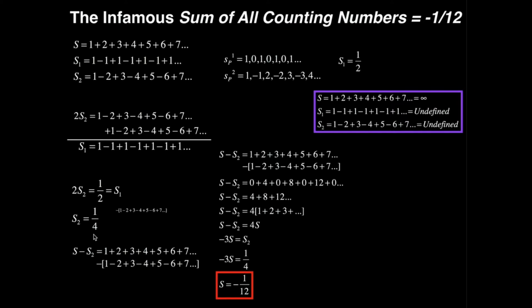Okay? Now we know series 1 is apparently 1/2, series 2 is apparently 1/4. Again, in the same spirit of what we just did up here, where we just kind of played around with some numbers, we're just going to play around here and do something weird, and maybe something cool will happen. We're going to take the original series, this is the one we want to determine, and subtract S2 from it. So what was this original series? 1 plus 2 plus 3 plus 4 plus 5 plus 6, so on, so forth, which theoretically should diverge to infinity. And we're going to subtract S2, which is 1 minus 2 plus 3 minus 4, so on and so forth. I've rewritten it up here for you.